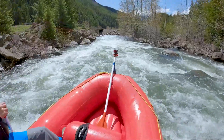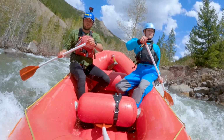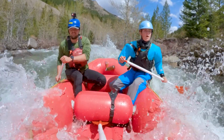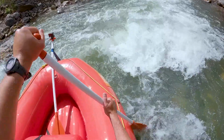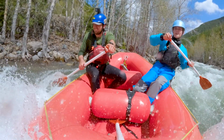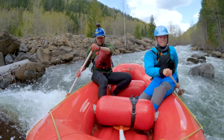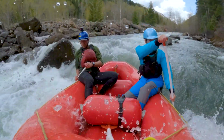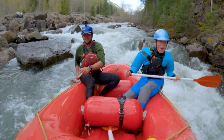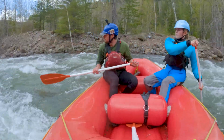Stay teed up on this drop here. It's a little funky. Tee right first a little bit. Good. Yeah, that's how they hit hard. One back there. Good tee up. Nice. Watch out.